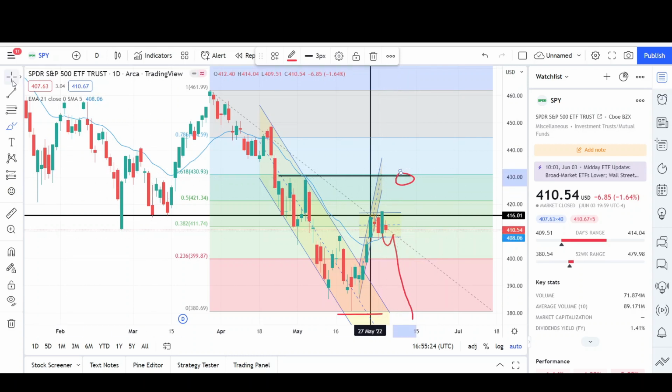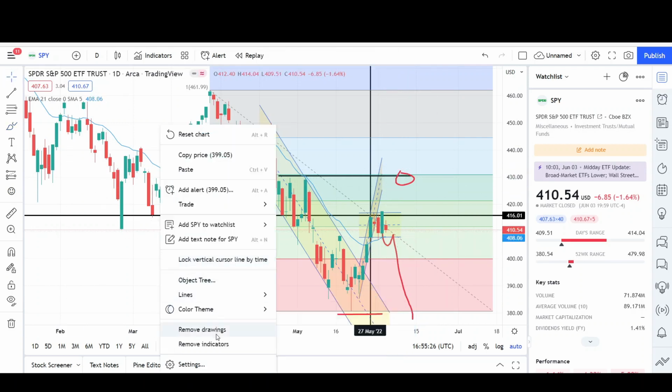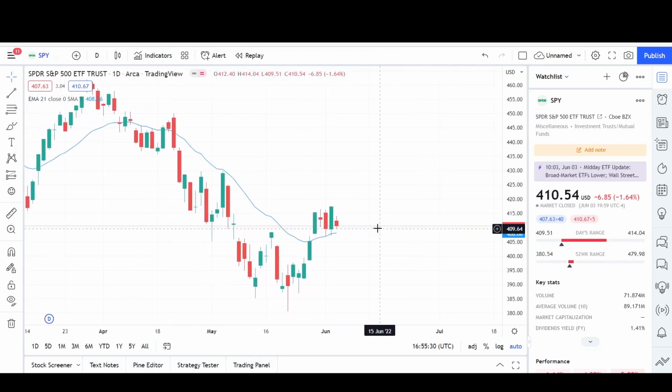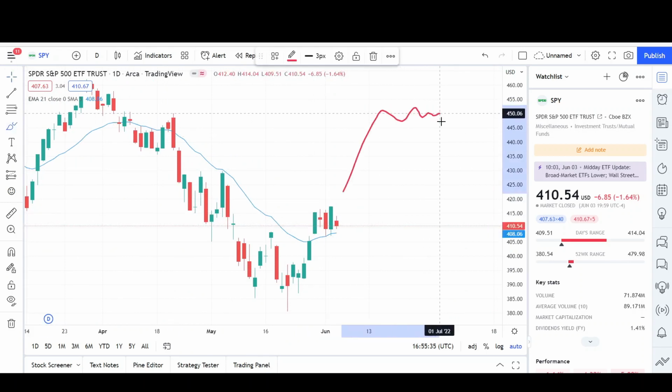But you can see that last week was just indecision week. It was just sideways trading. It's not really bullish or bearish. We did have a strong push up, so it could be just the buyers taking a break before seeing another push up. So we could do something like that too. So it's not really that bullish, it's not really that bearish.